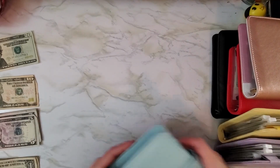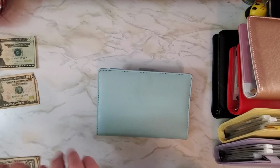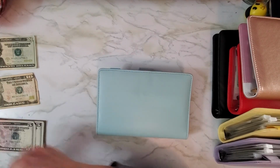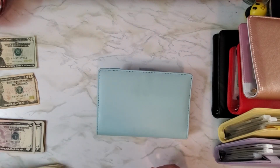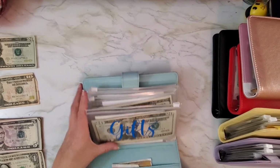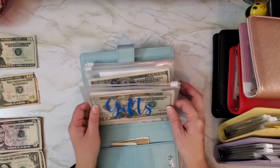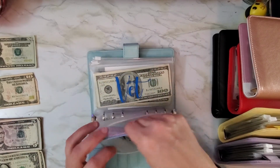Okay, now we go to the blue binder. What do we got left? 20, 30, 35, 40, 45, 50, 55, 60, 65, 66. Boy, $500 goes by fast, doesn't it? You guys are lucky that do all the thousands of dollars and stuff. I could never do that. I've got $6,000 to stuff. Wow. I would love that.